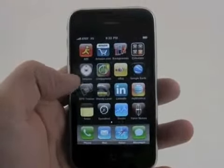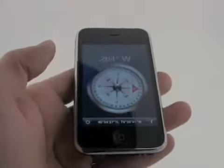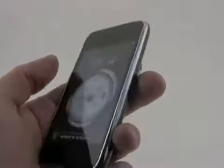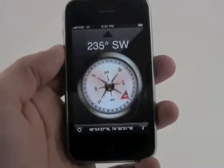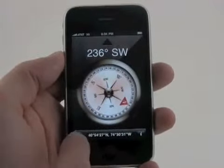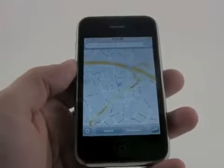One really neat application, of course, is the compass. The compass will let us know where north is, and you can see we're not quite pointed in the right direction. And looks like it's doing okay. Has us pretty much pegged accurately. And if you want, you can jump from the compass directly into Google Maps, which has one very helpful feature which we'll show you. Hitting the My Location key, you can see it's jumping in and mapping out a location.